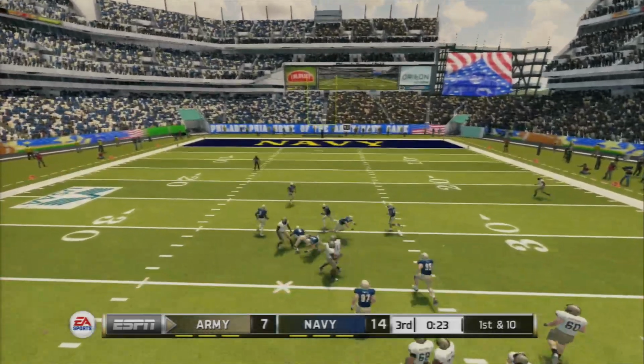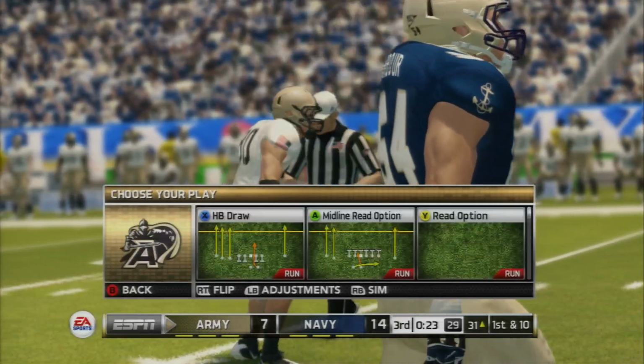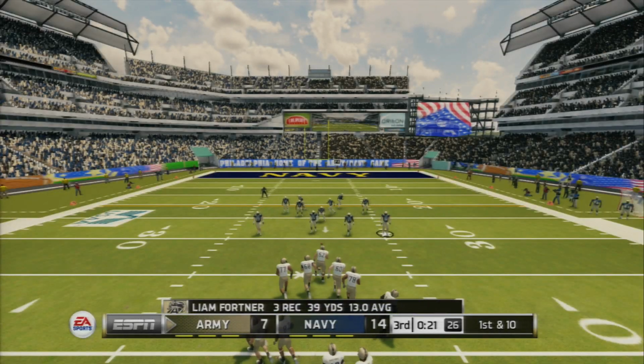Caught, open field, tackle at the 31. What a throw for a big gain. That is a great example of the quarterback seeing the whole field and finding the guy who had the best chance of making a catch.